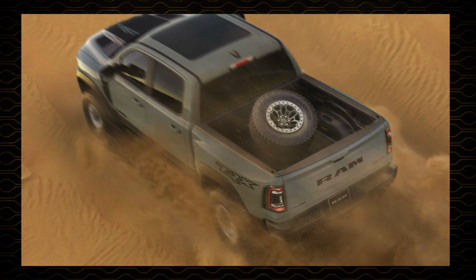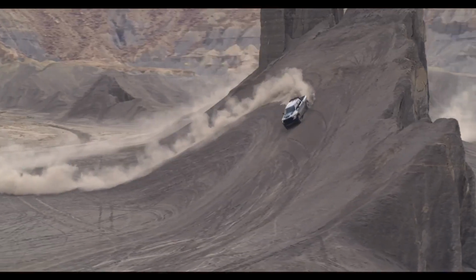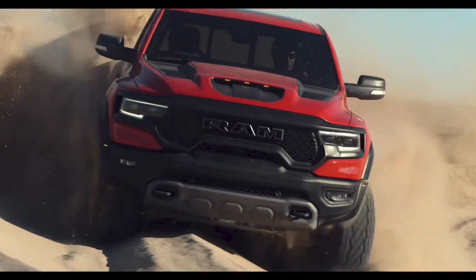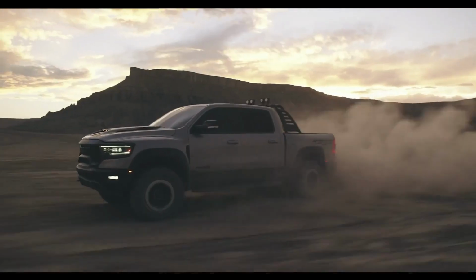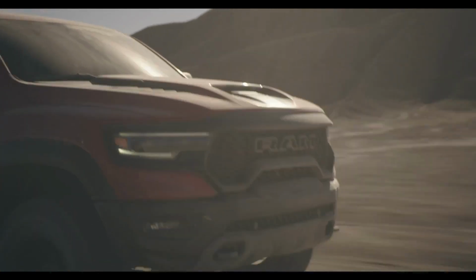The Launch Edition will also feature a standard premium option package, which includes the carbon fiber trim, the heads-up display, the beadlock wheels, and the body and bed/hood graphics.